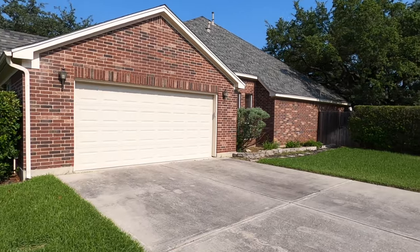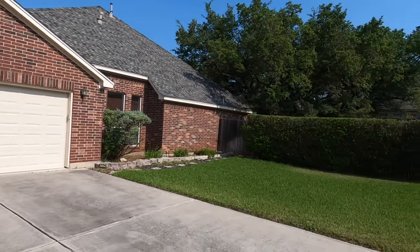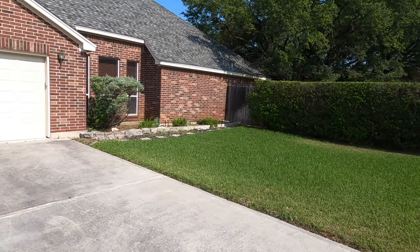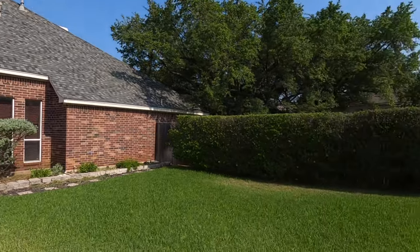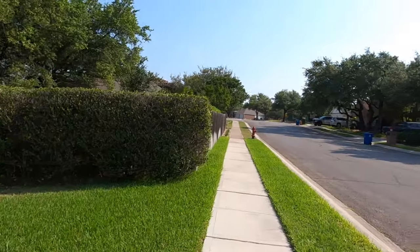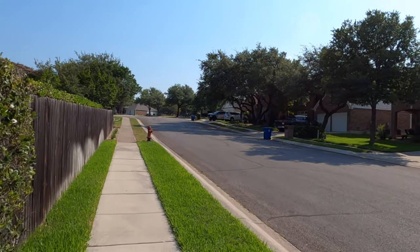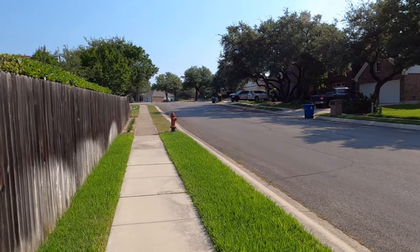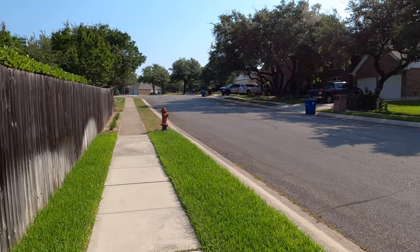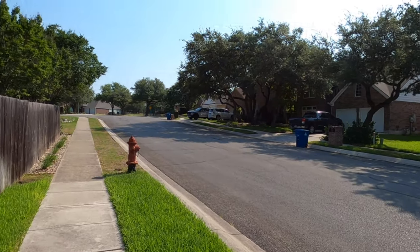All right, before I do my wrap up, I want to come back outside and show you a little bit more of this house and the playground. So this is the side of the house where the garage is at. See the roof. And we're gonna do a little walk down here to the playground. Oh, another little point, insurance wise, you will have the fire hydrant right there. All right, let's go check out this playground.